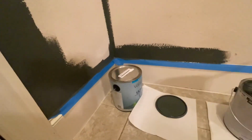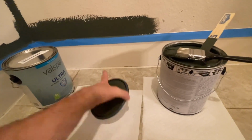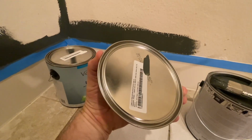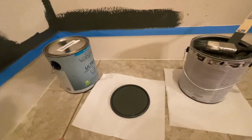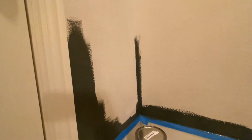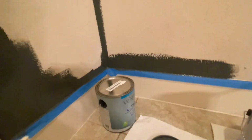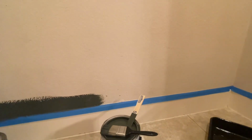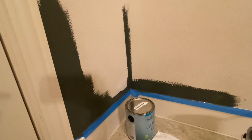I got white trim, and the name of this is Sable Calm. Sable Calm, I don't know, it doesn't seem that calm to me. But we're gonna try it out. Of course you gotta prep. Prep work is the worst. You just gotta tape everything. And all right, we're gonna continue. Pray for me.